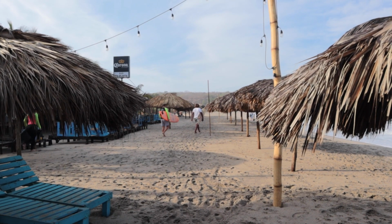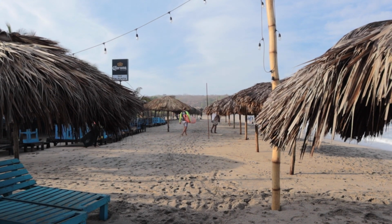So there's actually quite a bit of people out here for like 7:45 in the morning. Yeah, so I read that in the morning, at like 7 a.m., around that time, the waves are better conditioned for surfers, and then later in the afternoon. So that's probably why there's a ton of surfers out here this morning.